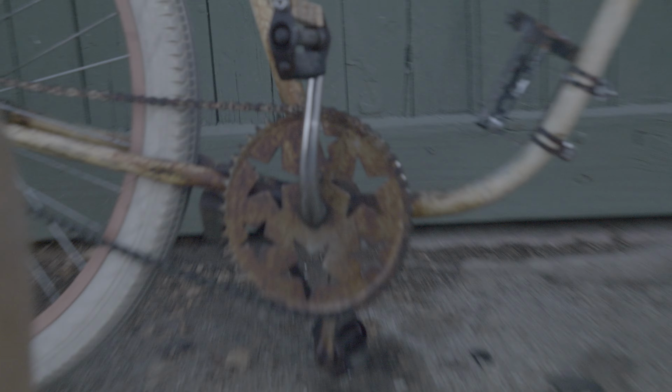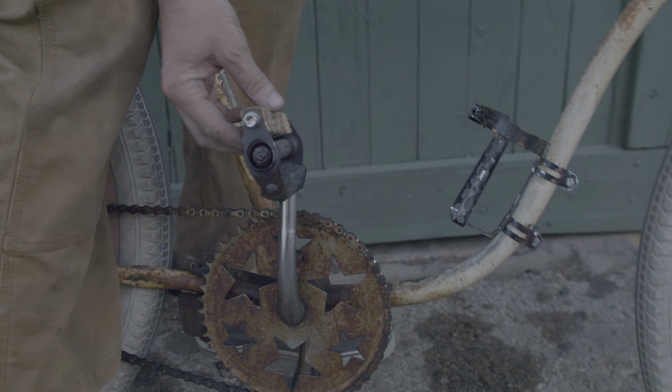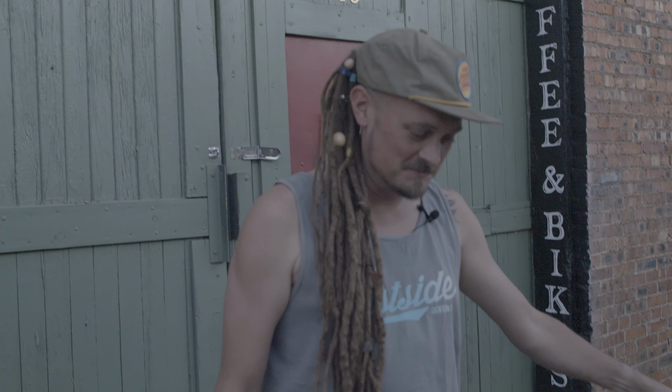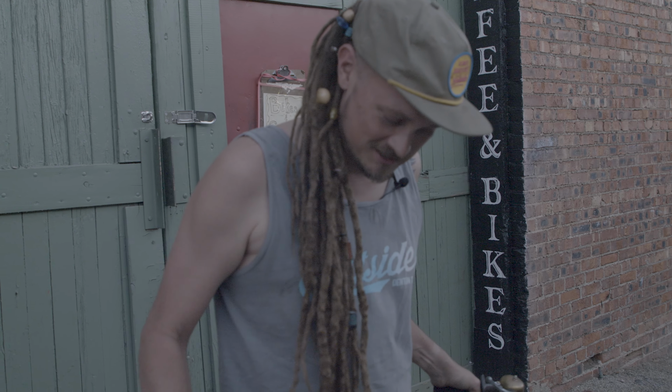You know, it's got history. I have bikes that are so much nicer, so much faster, so much better performing in all the different ways, but I just love the character that it has and the story that it tells.